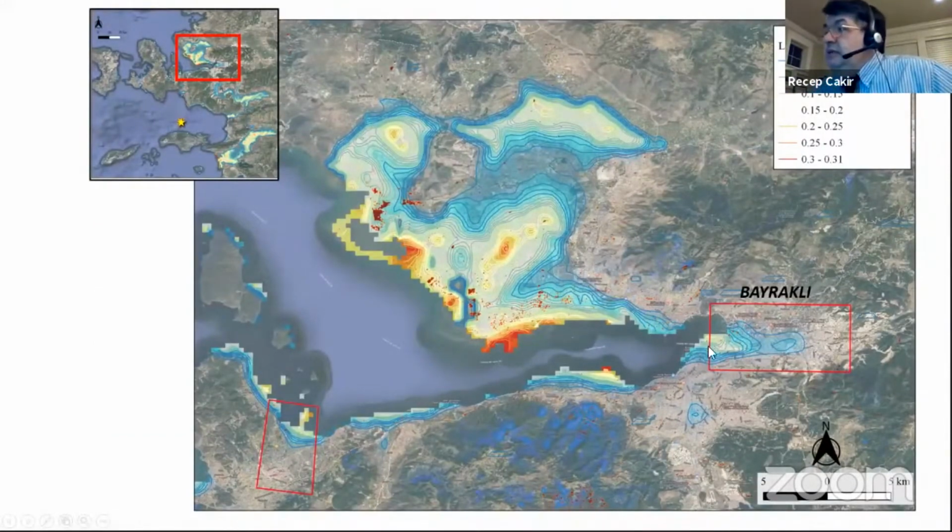Okay, so here's the Bayraklı district, and here's the liquefaction prediction map released by the USGS a few hours after the main shock. And here are some spots from the damage proxy map. These are red spots we can see, showing heavy liquefaction expected here. However, there's no ground checkpoint done in this area. And if there is one, I would be happy to have it.